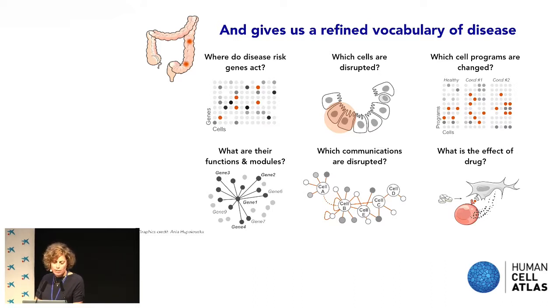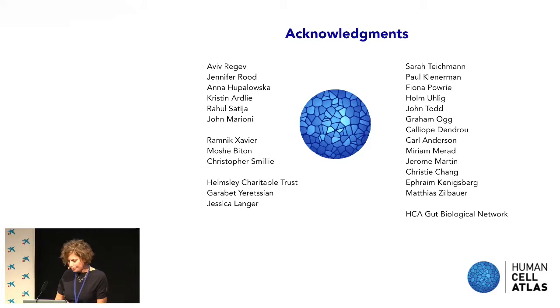It will serve as a reference, and this will allow us to ask where disease risk genes act, which cells are disrupted because of this, what cell programs are changed as a result, what are their functions and modules, which communications between cells are disrupted, and what is the effect of the drug.